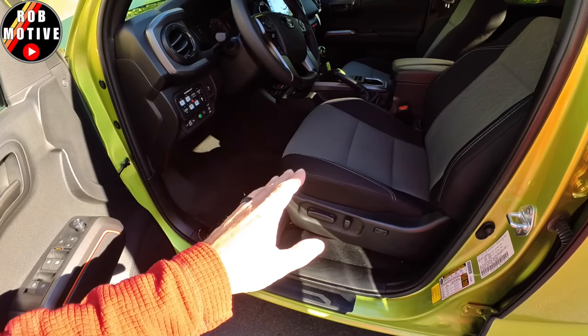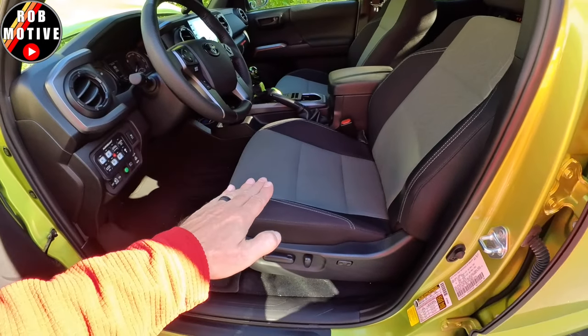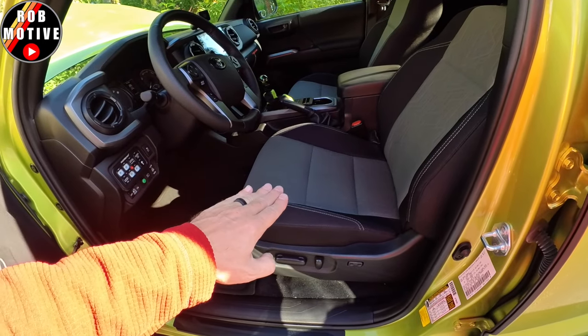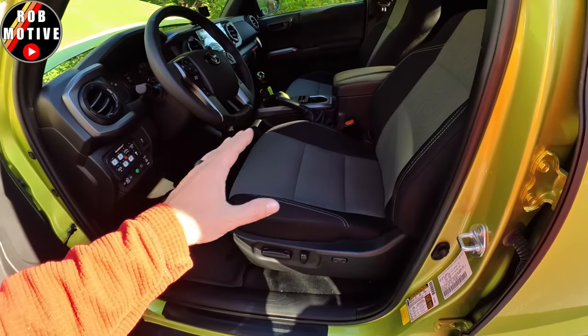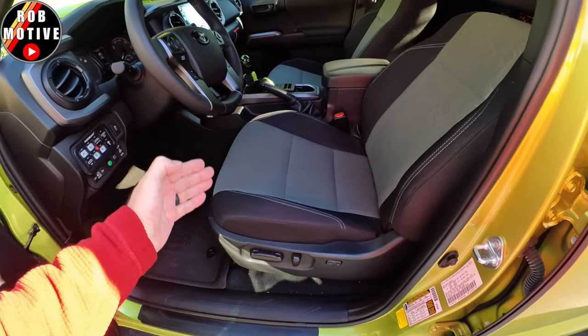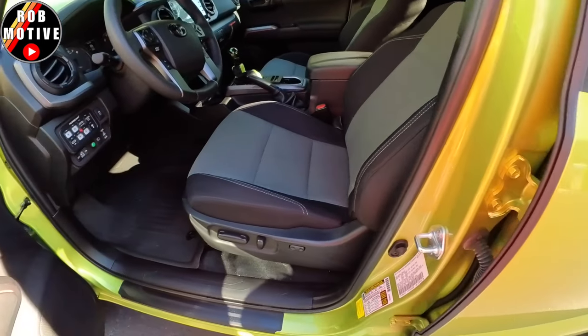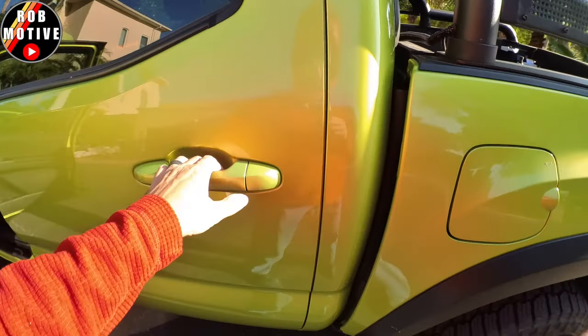If there's one thing that they can do in the new truck, hopefully they enable you to rotate that seat up a little bit, because frankly, the way this one is, even with the 10-way power adjustments, it still drops too much in the front for under thigh support, in my opinion. Let's take a look in the back.